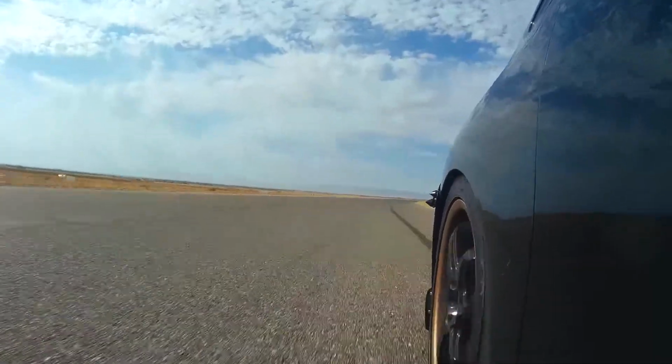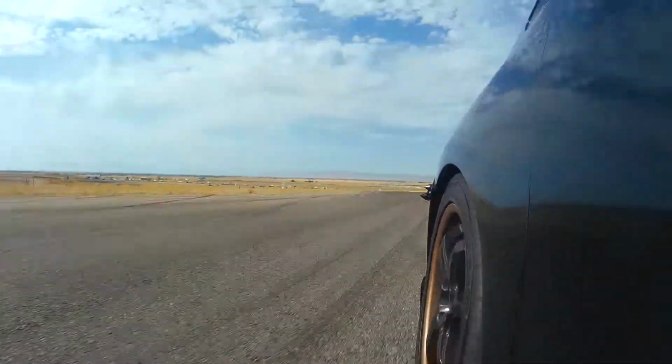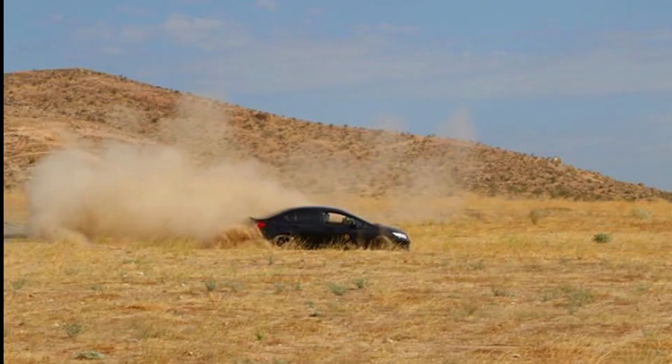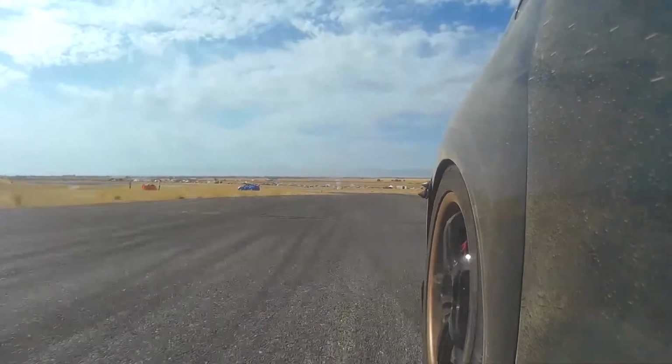On the following lap, in order to keep from being overtaken, I stayed in the throttle longer on this straight and lost control by braking and turning at the same time. The car seemed to be fine, so I hopped back on the track and continued with the session.